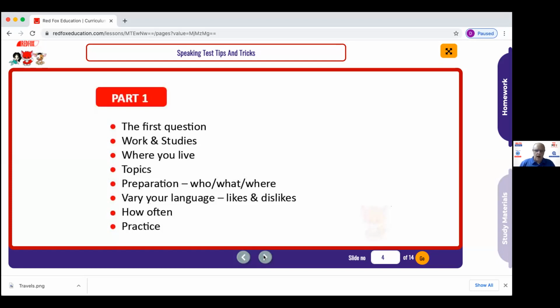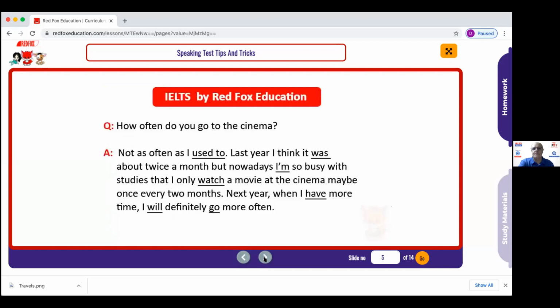Now, a good idea also, for when you are asked how often, is to talk about the past, present, and the future. So here's an example of that. "How often do you go?" "Not as often as I used to. Last year, I think once a month. But nowadays, I'm so busy with studies that I only watch a movie at the cinema maybe once a month. Next year, when I have more time, I'll definitely go more often."